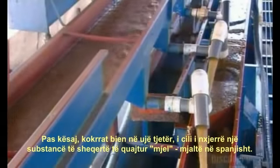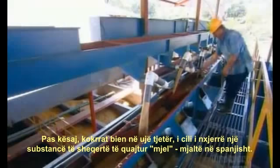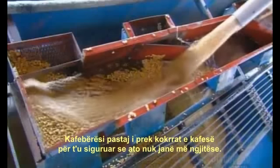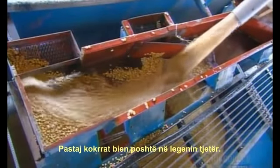Next, the beans bathe in more water, which draws out a thick, sugary substance known as miel, honey in Spanish. The coffee maker then feels the washed beans to make sure they're no longer sticky. The beans then drop into the drying bin below.